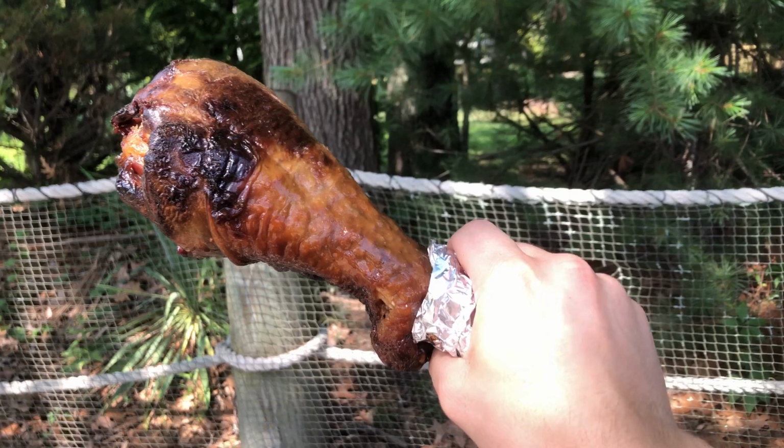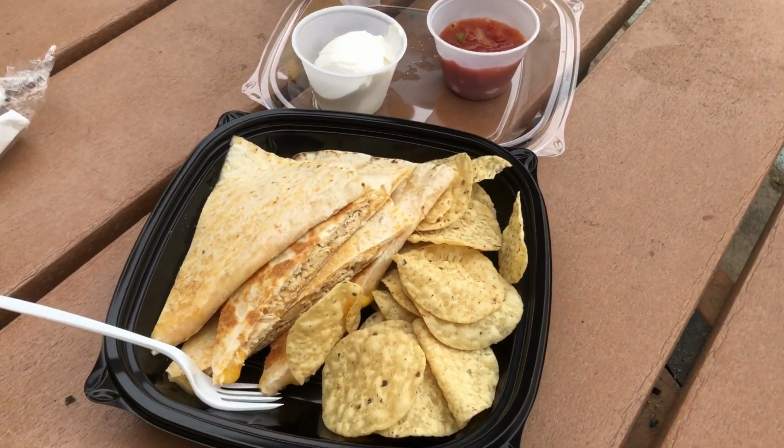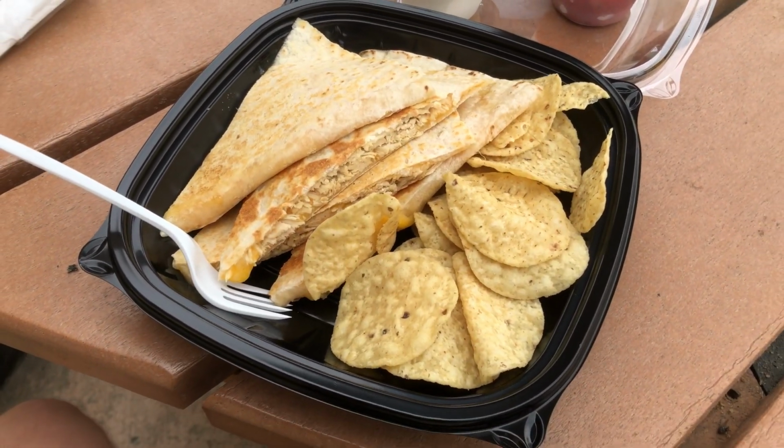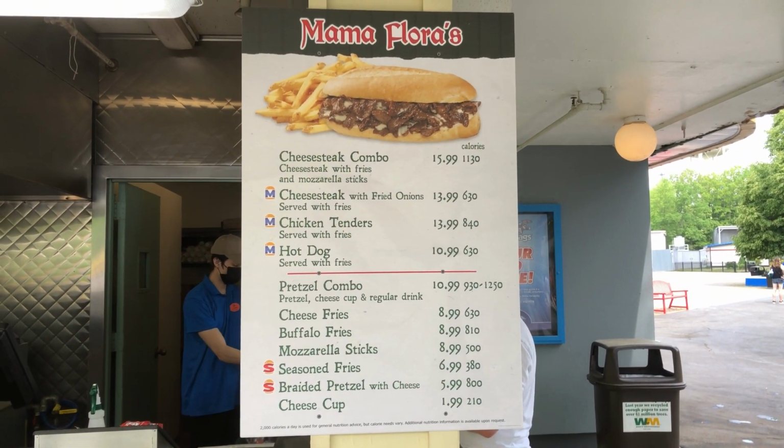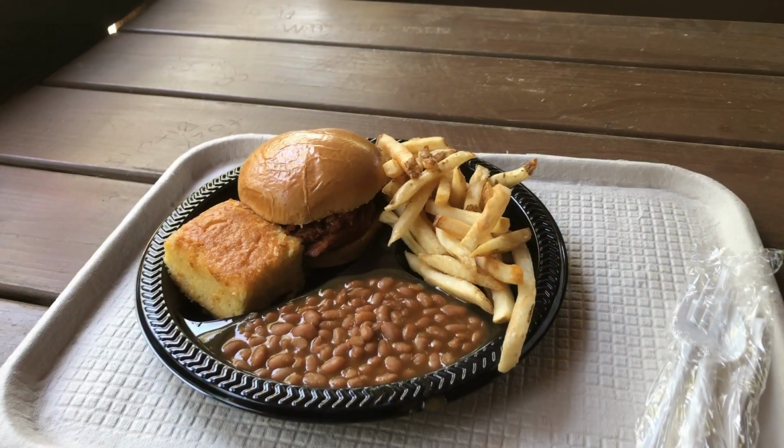And if you have a dining plan, you'll probably be getting more food and drinks than you know what to do with. But for everyone else, be aware that drinks are outrageously priced, the food is pretty expensive, and at Great Adventure, unfortunately, there's no guarantee that any of it will be good.